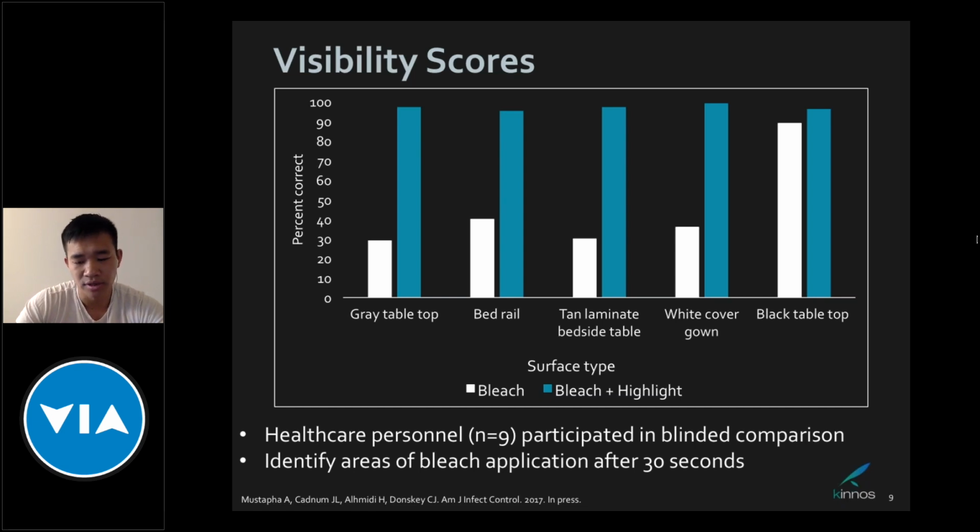This is a study that was done by Cleveland VA Medical Center, and basically they asked a number of healthcare workers to determine where bleach was applied on the surface 30 seconds after it had been applied. So basically bleach was sprayed, or bleach with Highlight was sprayed on 5 common hospital surfaces, and then housekeepers and healthcare workers had to determine where on those surfaces bleach was applied.